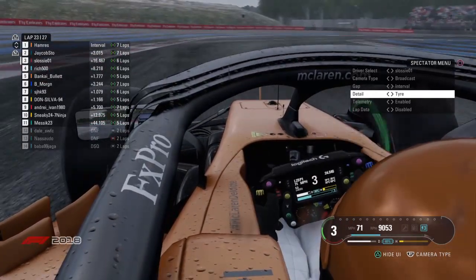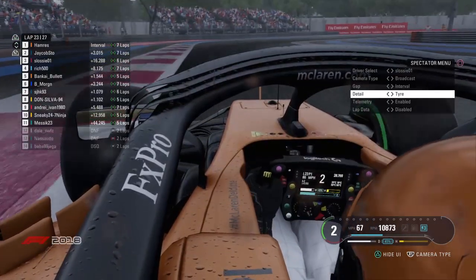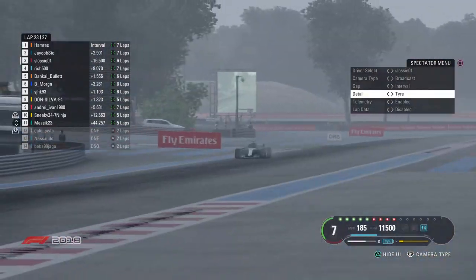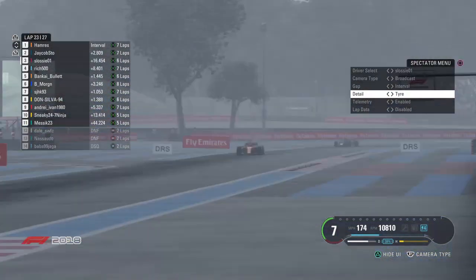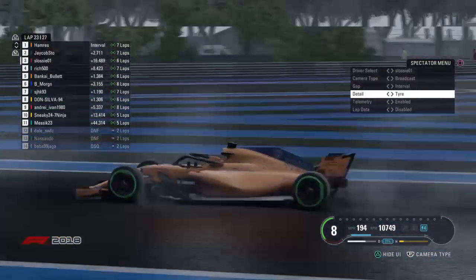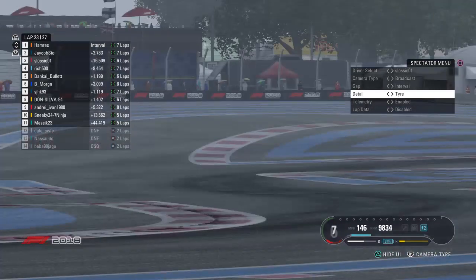Now this is going to be interesting. I just seen ahead there, that is the back marker car. That is the Mercedes, I believe. I believe that was the Mercedes of Messi. The back markers could play a role right here. Hopefully Messi just gets out of the way.